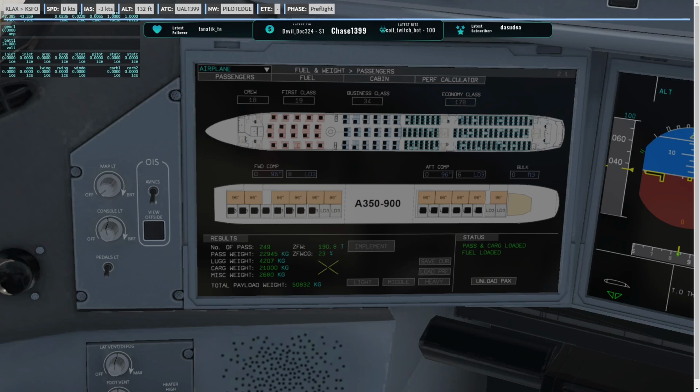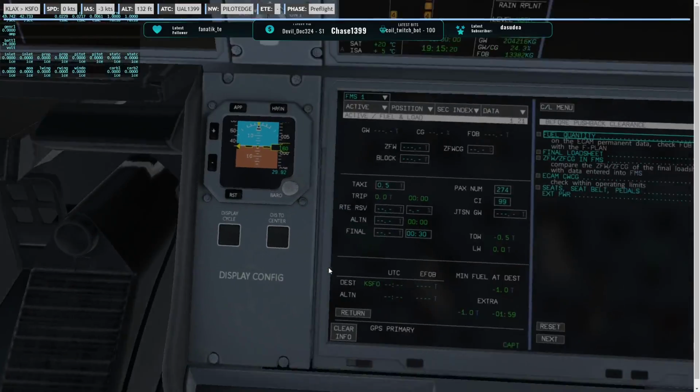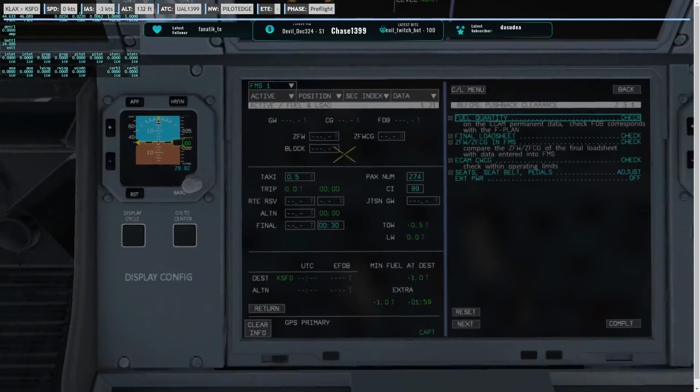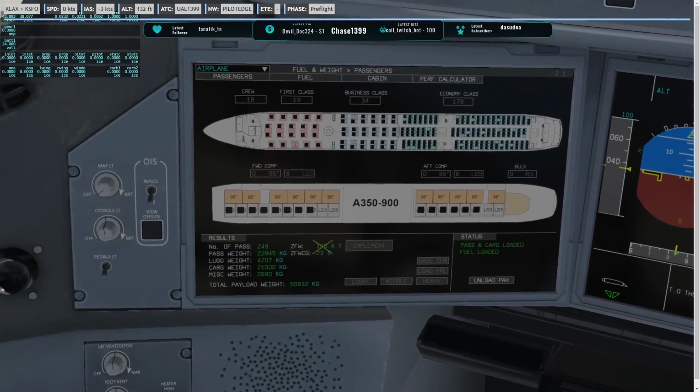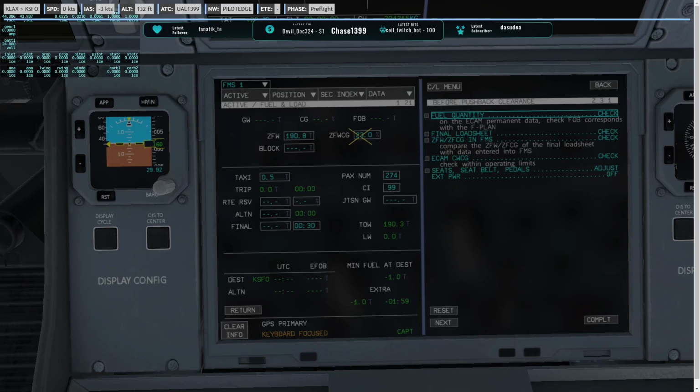So we've got, let's see, zero fuel weight, 190.8. ATG is 23. Block fuel, say 13.8. Passengers, 249. All right, all that looks fine.